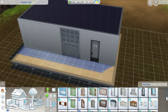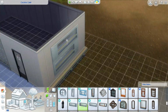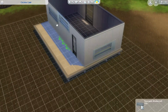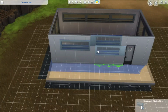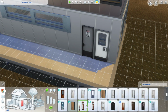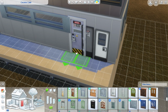Today we are building a volcanic research station in Sulani. More specifically, we're building this on that weird lot that's right next to a volcano. I wanted to build something in this lot and I didn't think a house made a lot of sense because I don't think anybody would live right next to an active volcano. So I decided to build this research station.